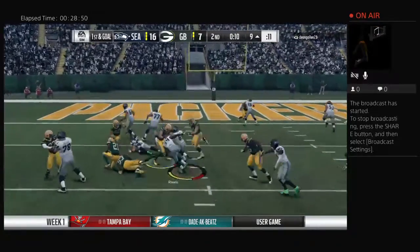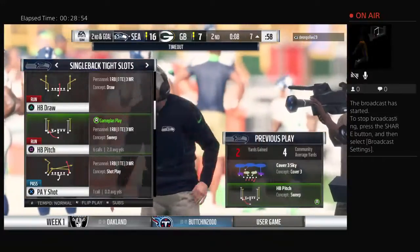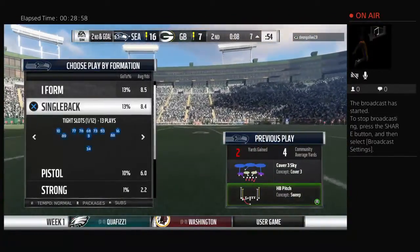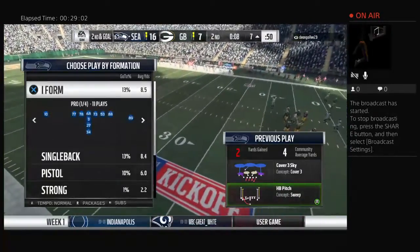First down, this is Rawls. A nice display of power, but it only takes him to the 7. He's dropped there. Now a timeout taken. Perhaps a chance for one more quick play and then another timeout if they hurry. We'll see.